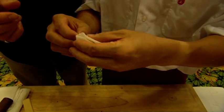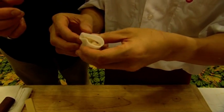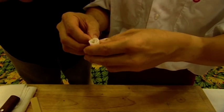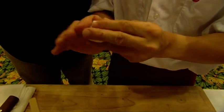Use his index fingers to start pushing it. Pushing it. Oh, I see. He's folding it the other way. Okay, that's good. I suppose when you know what you're doing, it's easy.